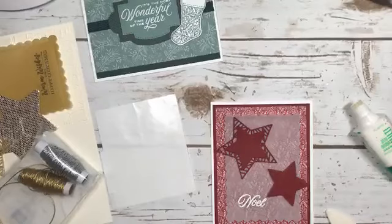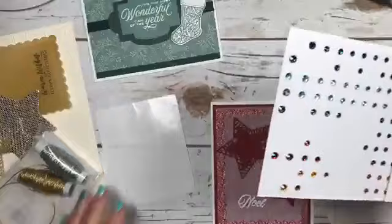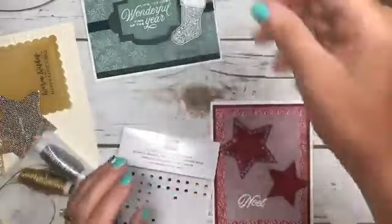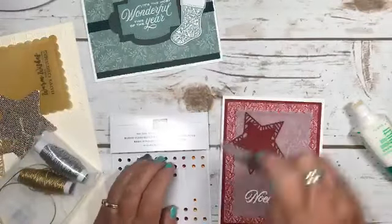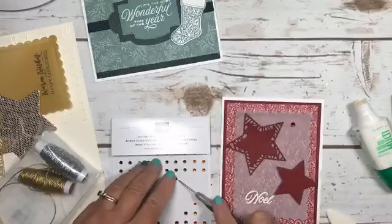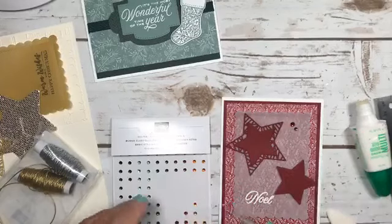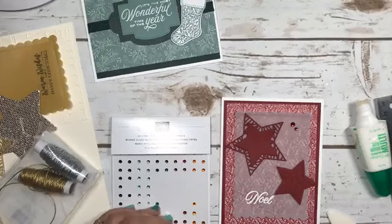Okay. Now we're going to add some holiday rhinestones, and if you got the class, you would have got a pack of these, and they're great because they go with so many different colors. So let's use some red ones. They do come in 2 sizes, and they're pretty because they have a little bit of, I want to say, silver around the edge.